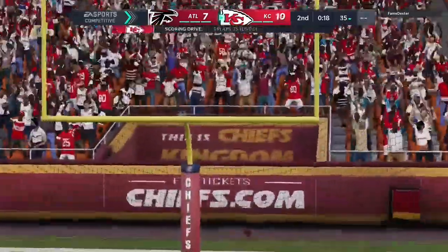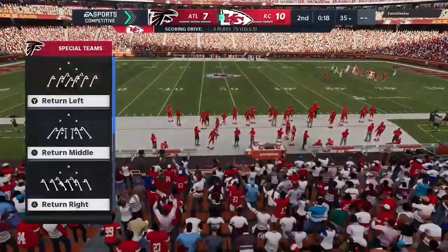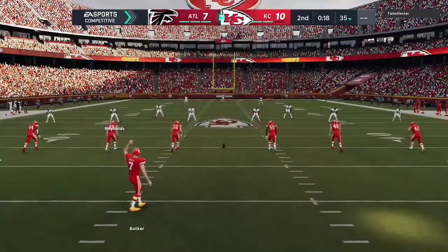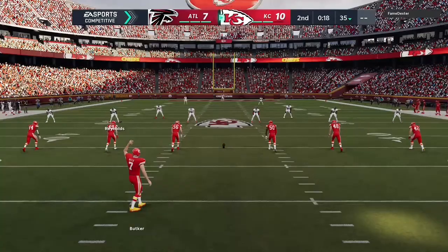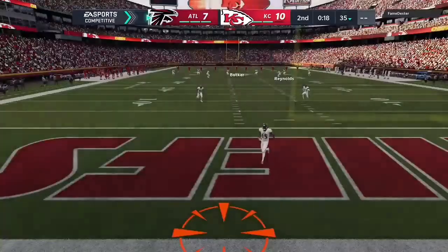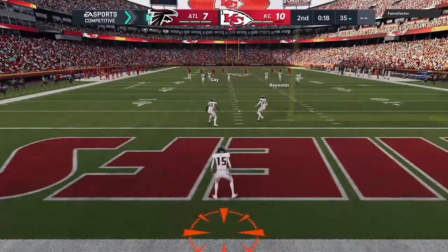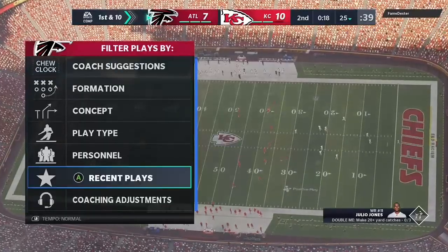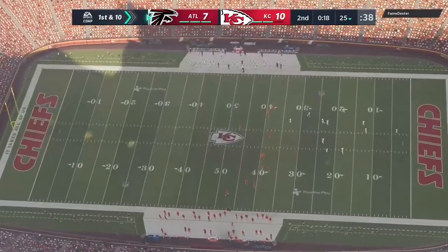And it's through, and that makes the lead 10-7. Makes the score Chiefs 10, Falcons 7. Harrison Butker. So not much time to speak of remaining in this first half as the kick's away. And this will not be returnable. It's out of the back of the end zone for a touchback.